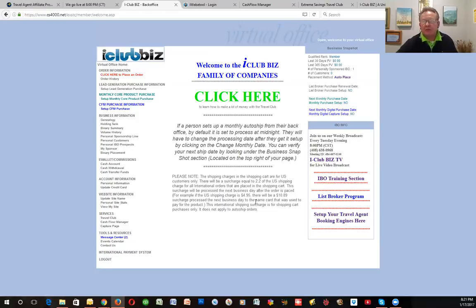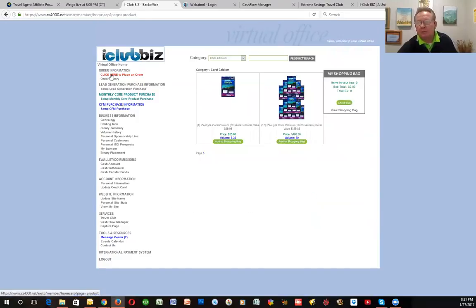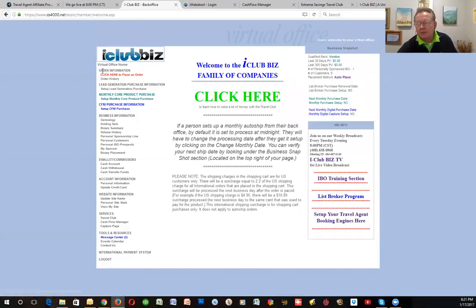But if you order a product from the shopping cart by clicking up here, as it states right here, we will add a surcharge equal to 2.2 times the normal shipping fee. So if the normal shipping fee was $10, you're going to pay $22 for that shipping, because a surcharge is added. Again, that's just for international people. And once we get an RDC established in the countries, then we'll structure the shipping charge based upon the country.